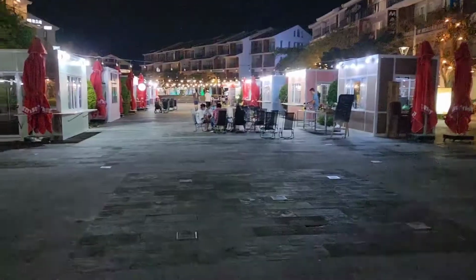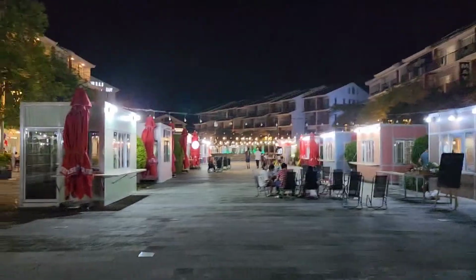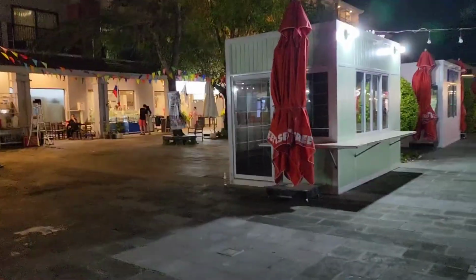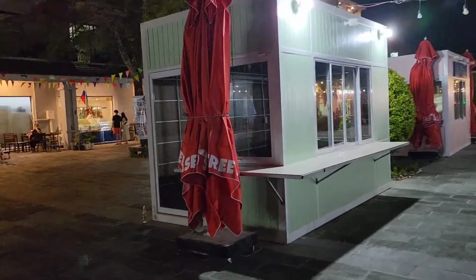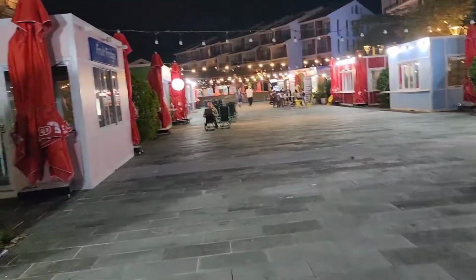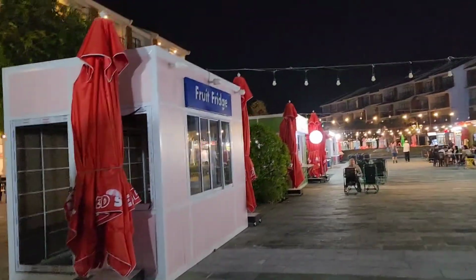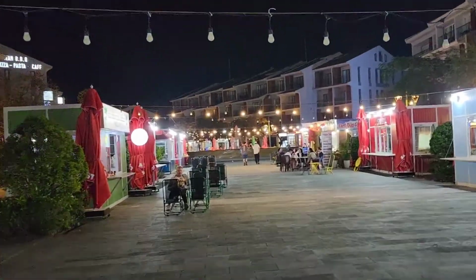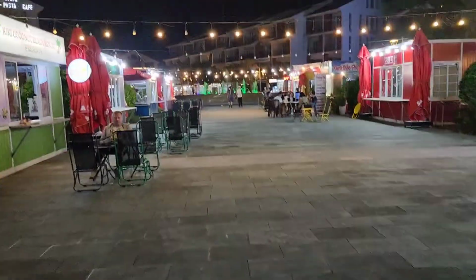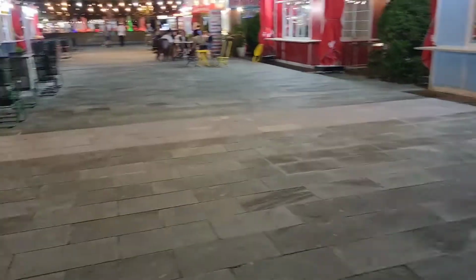All right, we're walking around this place. Most of them are pretty closed. I guess maybe it's not the more popular tourist time, so I don't know. But they got lots of little shops. There's like seafood over there. And they have these little tiny shops here. There's a fountain. Yeah. So it's pretty interesting.